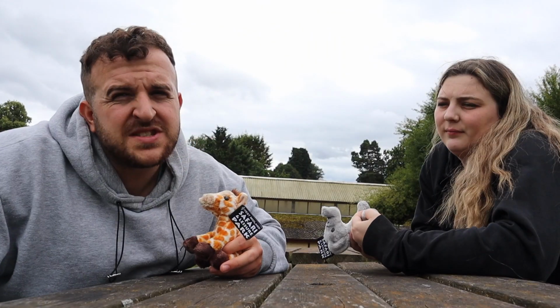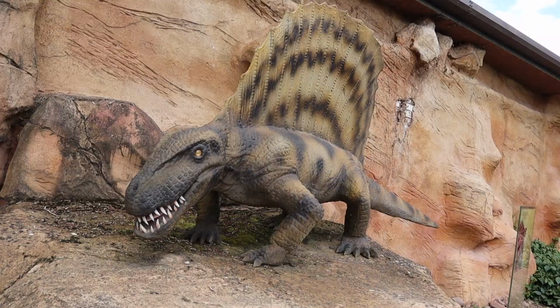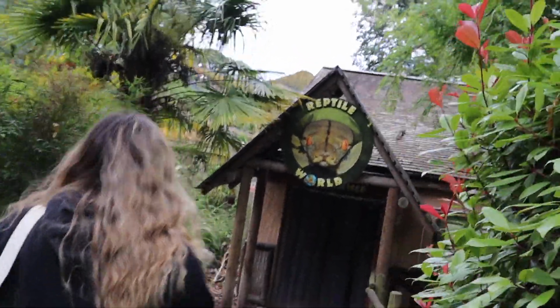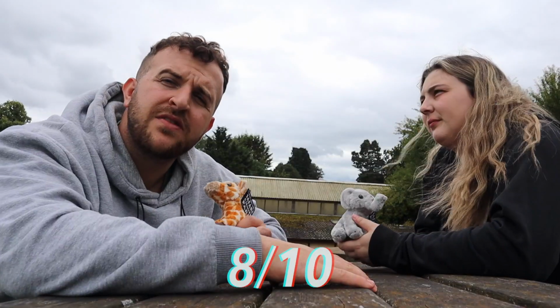And the zoo is quite small, to be fair, and there's a lot of statues. They have a dinosaur land, there's a statue. They do have a reptile house, which bumps the view up, in my opinion. Bumps it up. Safari is definitely an 8.